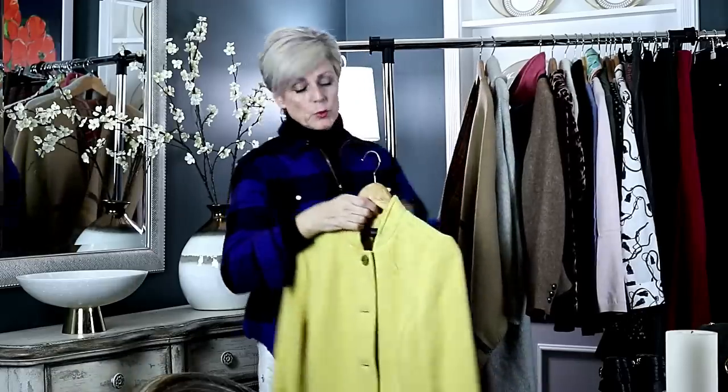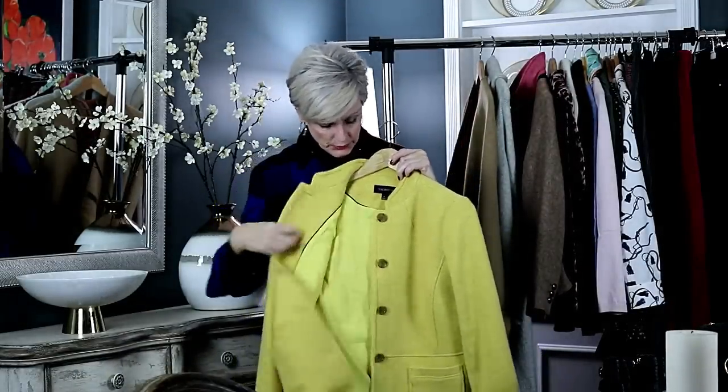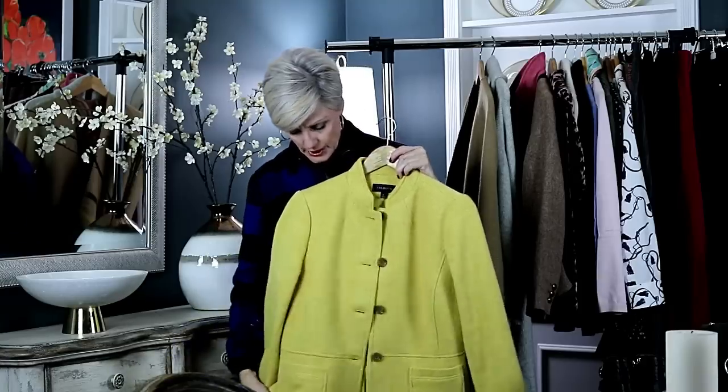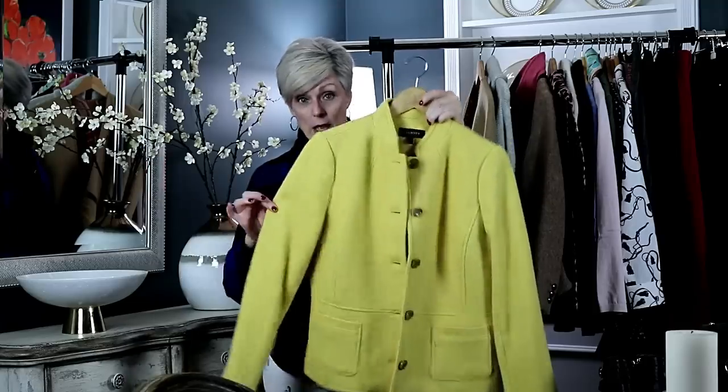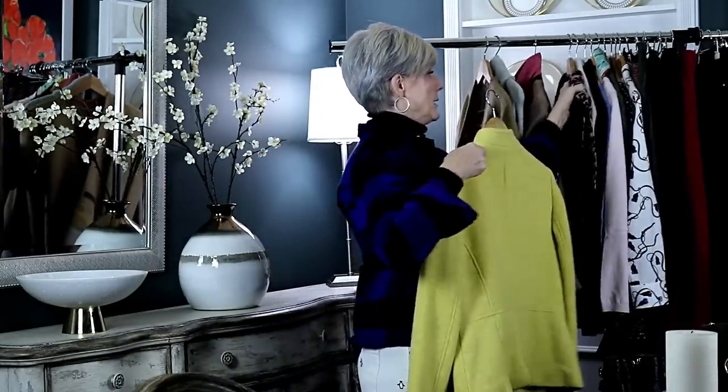And this is a boiled wool jacket. This is just a really perfect layering piece. It really acts so nicely for a jacket. And there again, if you have a dreary day, yellow is just a really great way to brighten up a dreary day.